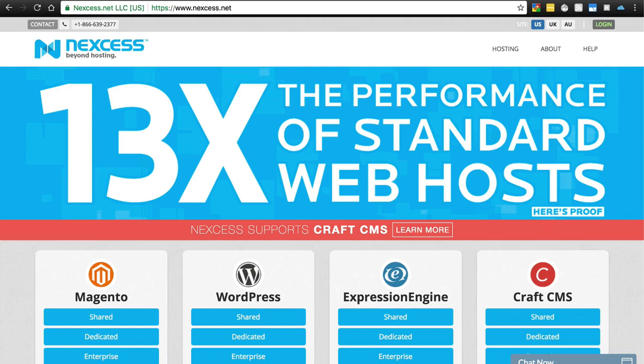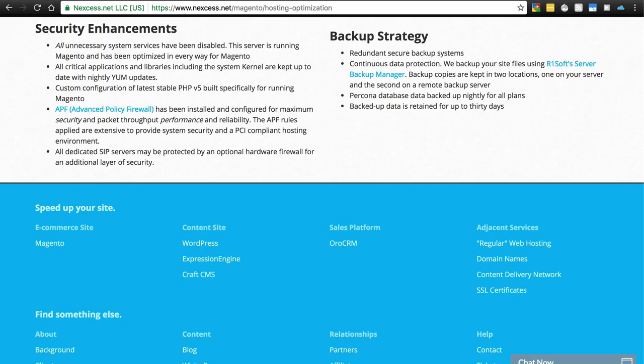There are a few reasons I make this recommendation to use a host specifically focused on Magento. First, it's always important to have top-notch security on e-commerce platforms. So since that's what Magento is, you'll want a host whose servers are configured specifically for this type of site, with all relevant security measures in place server-side.